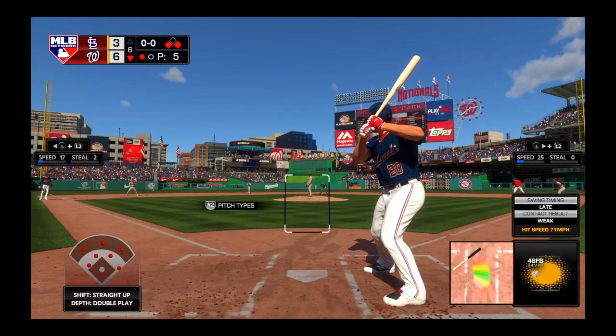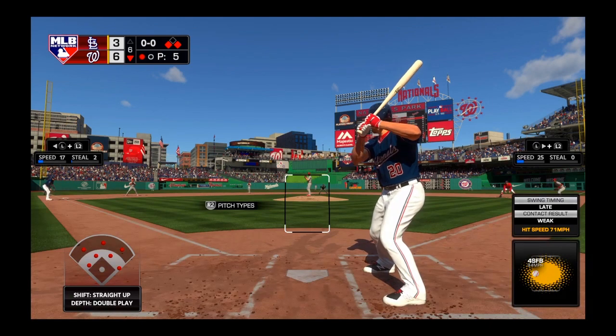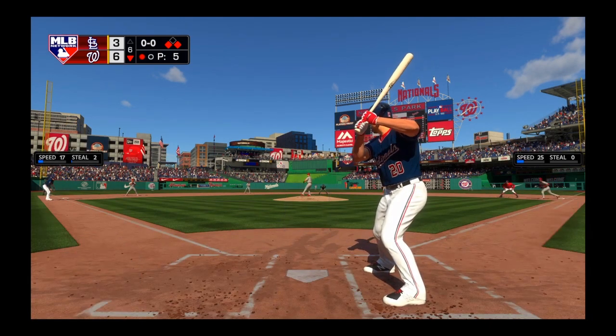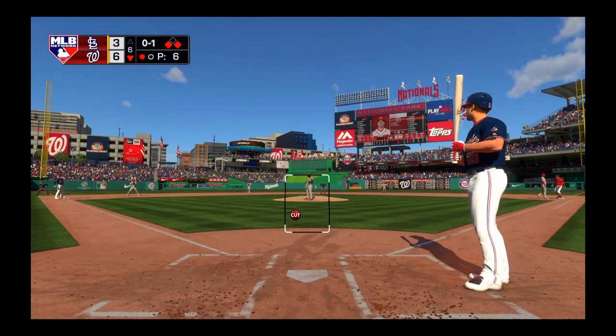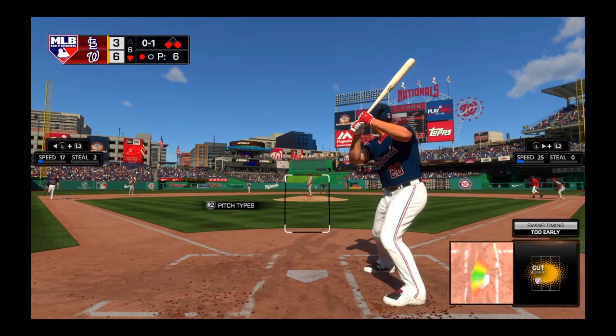Daniel Murphy will stand in again as we flash you back to the middle innings here. This was a big blow, a 2-run home run. It really got his guys going. No balls and 1 strike. Runners are at the corners with 1 man out.